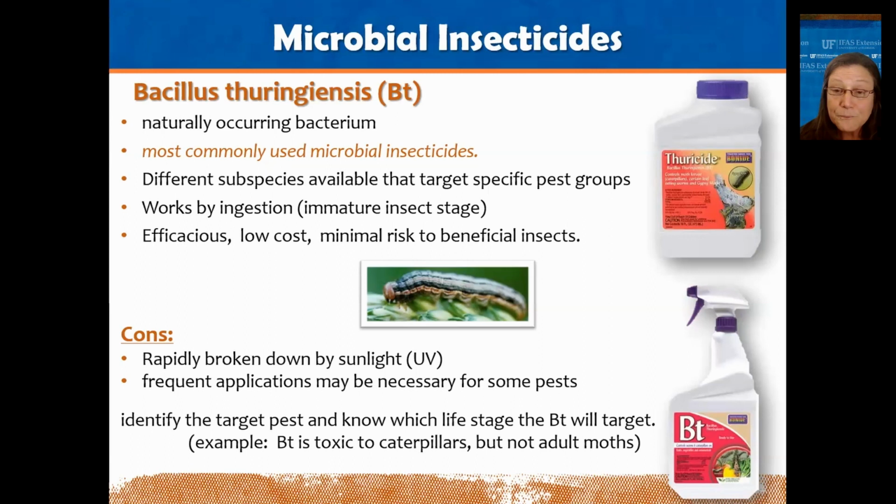There are some subspecies that work against caterpillars or lepidopterans. And there's also a subspecies that is used on wax moth larvae that has been a problem in honeybee hives. Other subspecies, there's one for beetle larvae that UF had been doing research on. Not sure where that stands at this point, but that was against the Sri Lankan weevil. I would love to see that come to market someday because that would be a game changer, right?